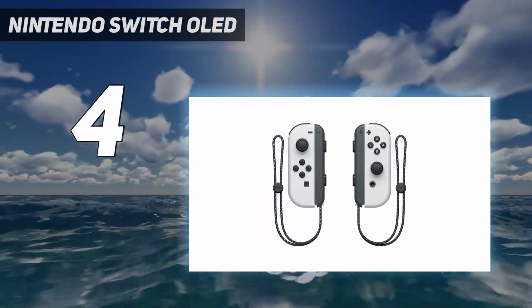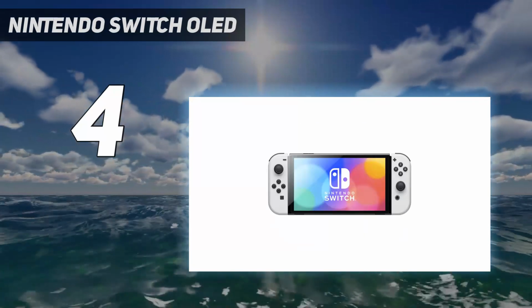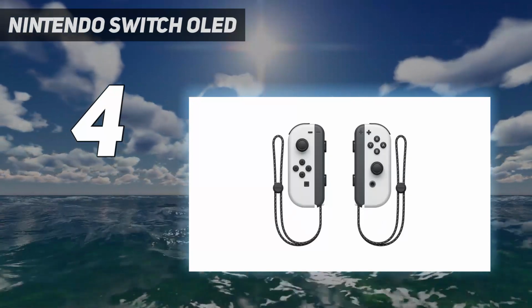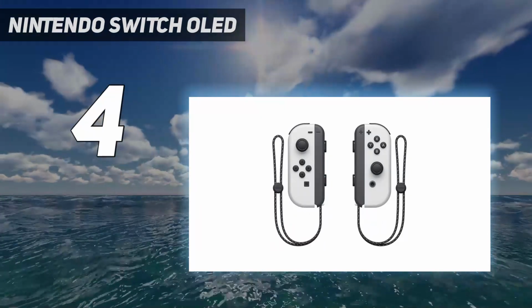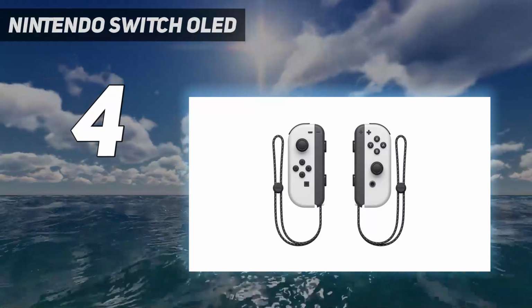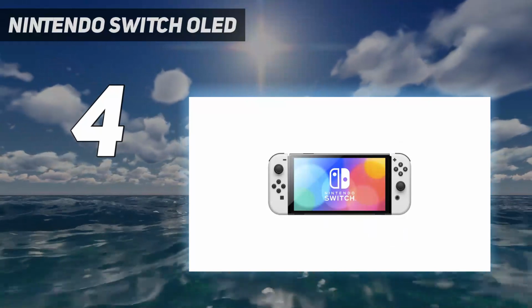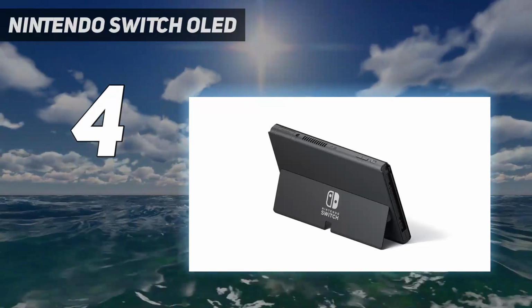With a bigger 7-inch OLED panel, the best Nintendo Switch games look better than ever before when playing in handheld mode. At $349.99/£299.99, the Nintendo Switch OLED is more expensive than the standard Switch model, but is still much more affordable than Sony and Microsoft's current-gen consoles, the PS5 and Xbox Series X.